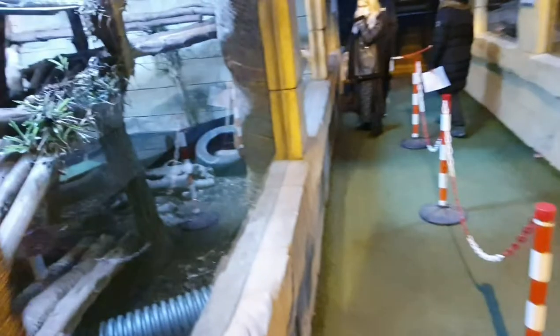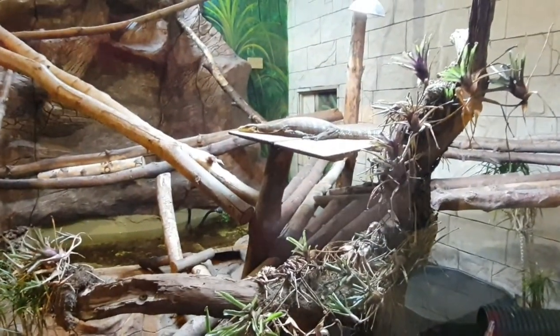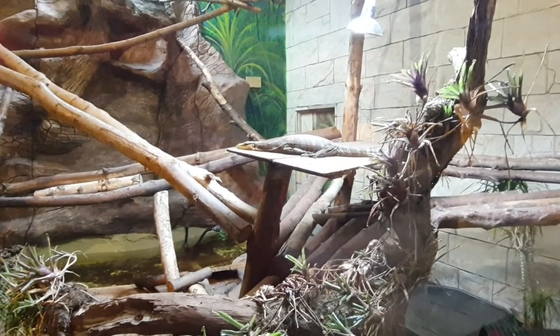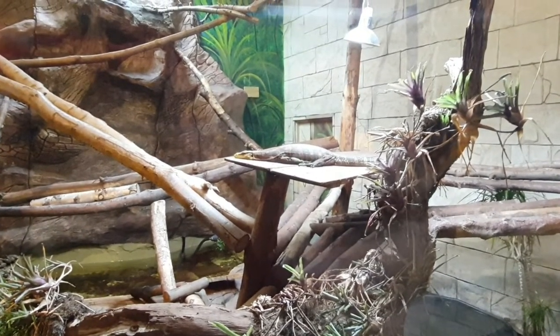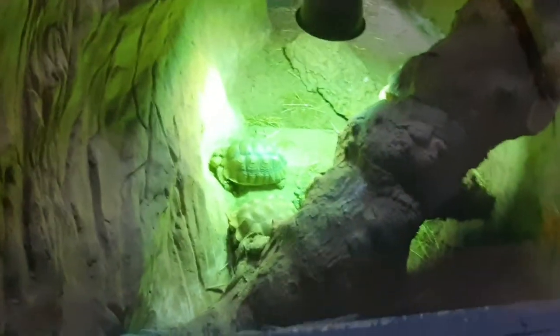There on the top of that room, there's a thing. That's cool. Let's get him from this angle. He's cool. They're all just very lazy and not moving. They're in there too.